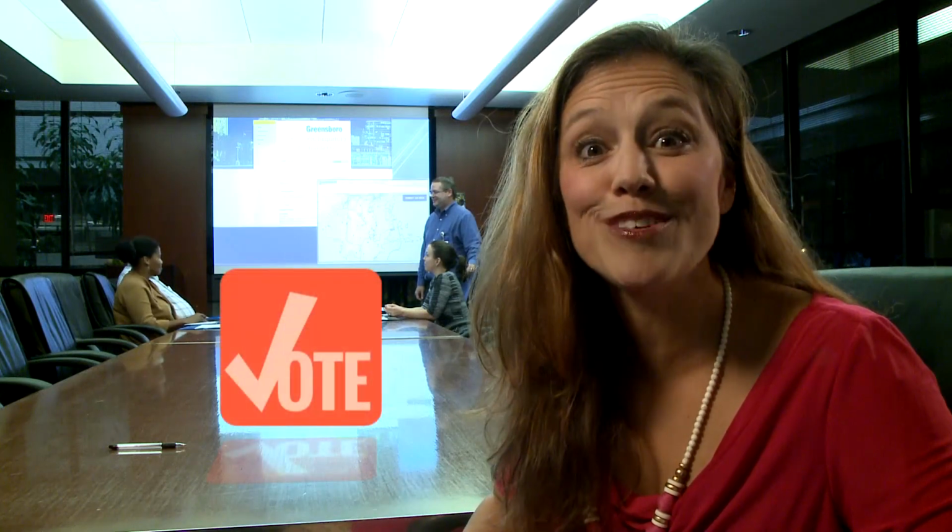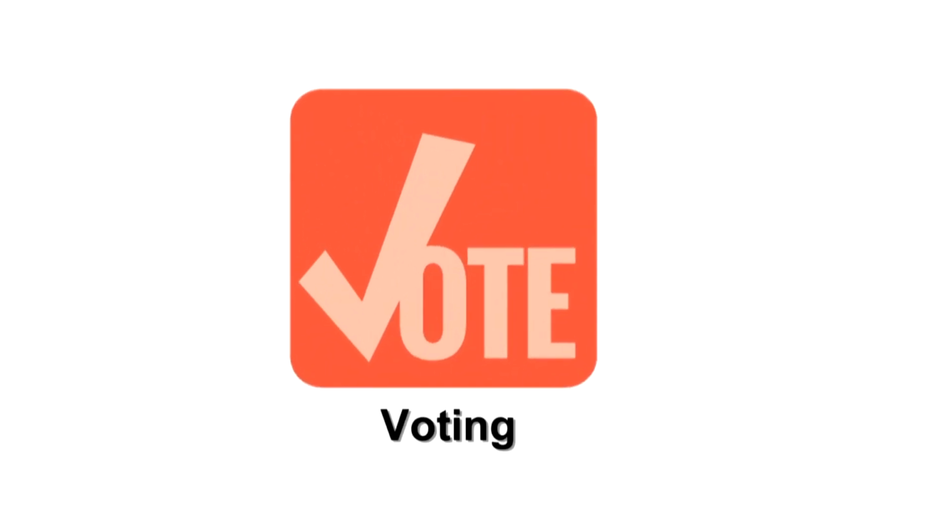Once the volunteers and city staff develop the ideas into project proposals with all the required information, it's time to vote. The PB voting cycle here in Greensboro takes place over several days. Before the voting begins, each district will hold a project expo so residents can learn about all the proposals.